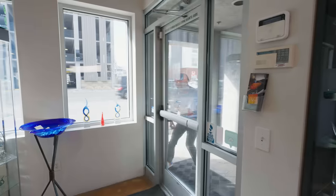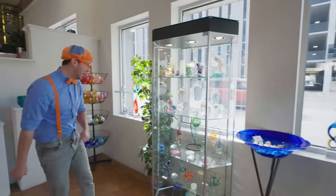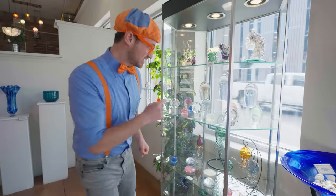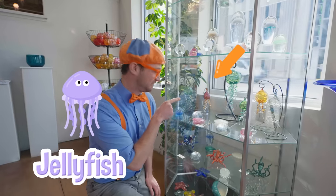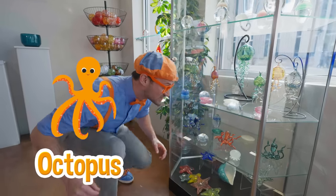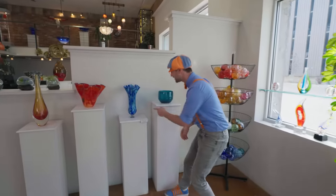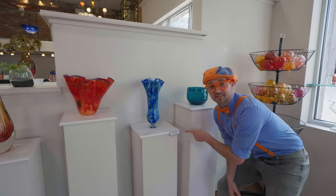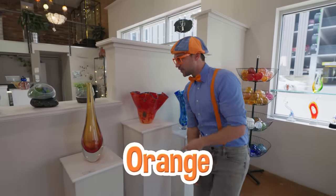Let's go! Whoa, look at this place. Wow, cool. Whoa, a lot of glass objects in this case. Oh, look, a very colorful jellyfish. And there's an octopus right there. Wow, it's so crazy to think that all of these objects are glass. Ooh, a blue vase. Whoa, it says, please do not touch. Whoa, a blue one, an orange one.